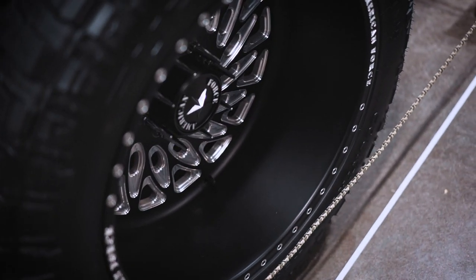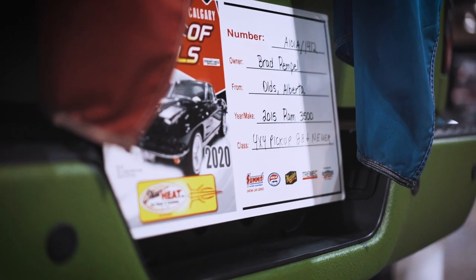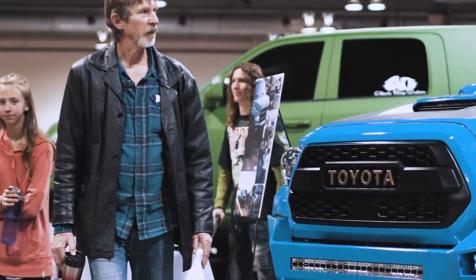We have 24 by 14 American Force rims on here. We have the 40 by 15 and a half Fury tires, and I tell ya, she looks mint. World of Wheels finished. We pulled a first-place finish. Now it's time to bring the truck down to Cochrane Toyota, where it sits in the showroom, awaiting its new buyer.